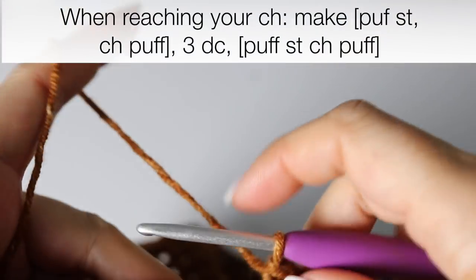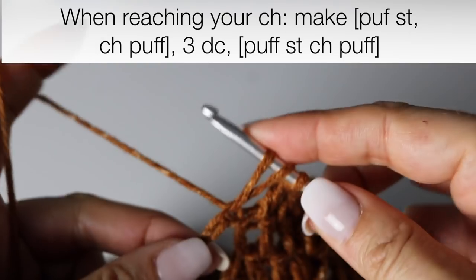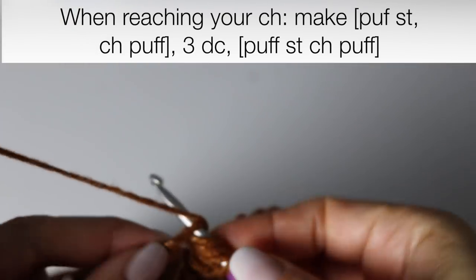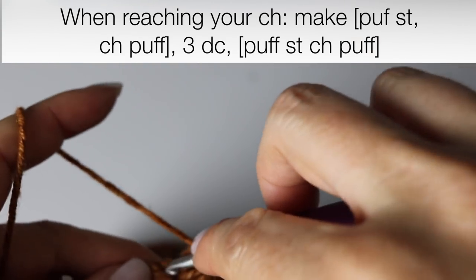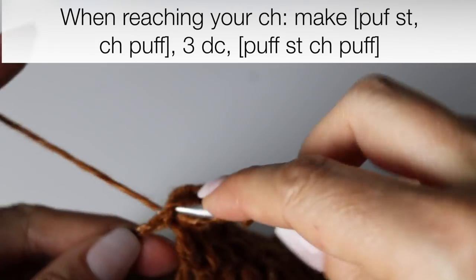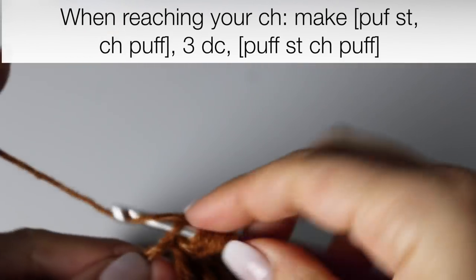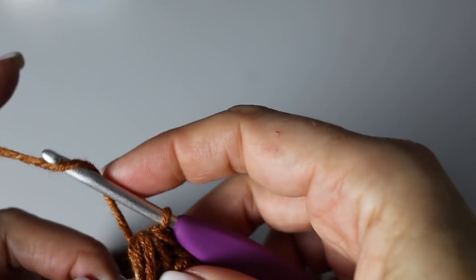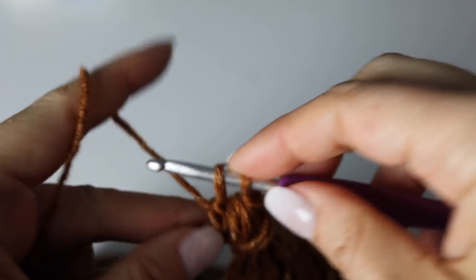We want our pattern to be seamless and continue under the sleeves the same way. So now, right before you reach your chain, you'd made three double crochets. So in the first chain, you're going to make a flower made out of two buds. So in the next chain, the first chain of your chain seven, you're going to create your pattern, making two buds in the same chain, separated by a chain one. And then you're going to make three double crochet, one in each of the three next chains.